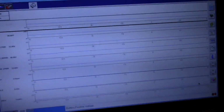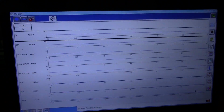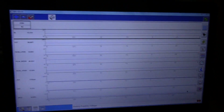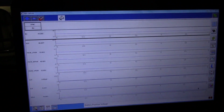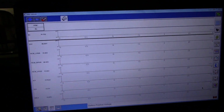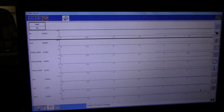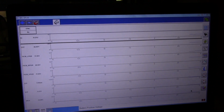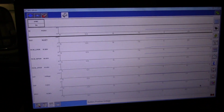So we are sitting at 86 degrees and 48 volts on our Vicom. So let's give her a crank. Well, actually, let's cycle the key. This laptop's the pits. Doesn't work for the flip.